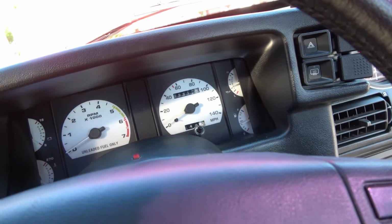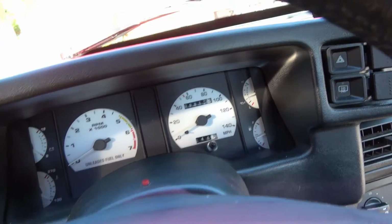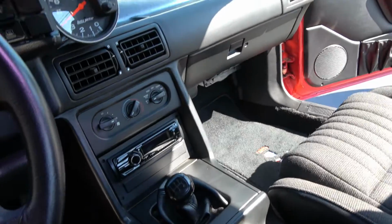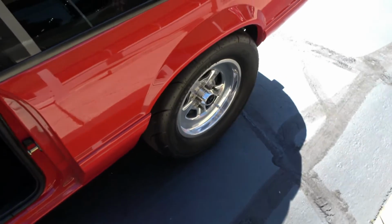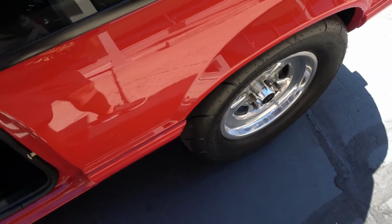9,081 miles on this car. I'm sorry, 9,815. Sorry, 9,815 miles on the car. You can see the Super Comp tach. Pretty much factory dash. I might be doing something wrong. I couldn't get the radio to come on, guys. Again, that's kind of par for the course for me. I'm not a radio guy. I think I showed you this little touch-up mark there.